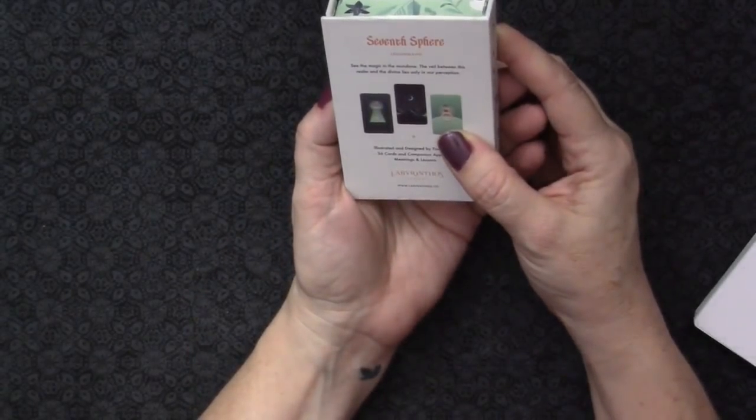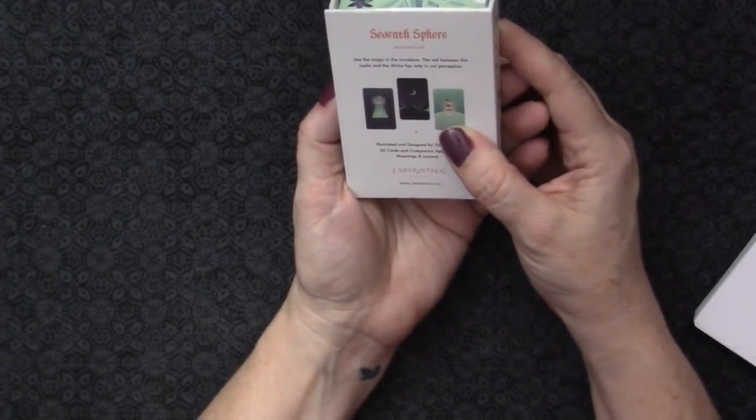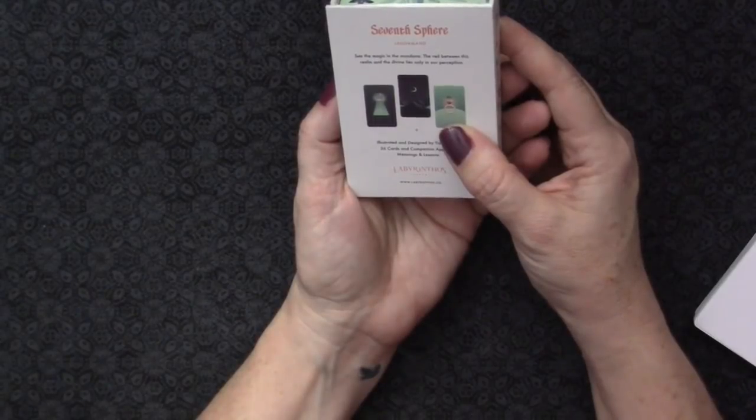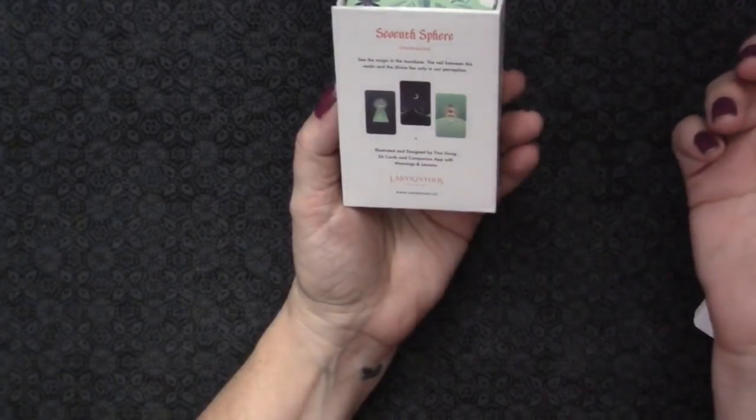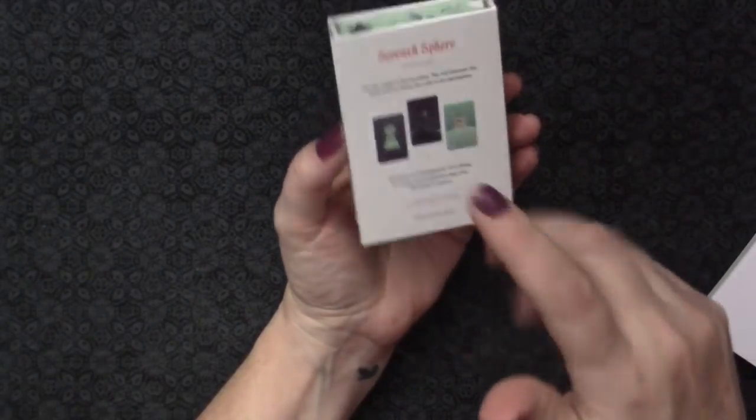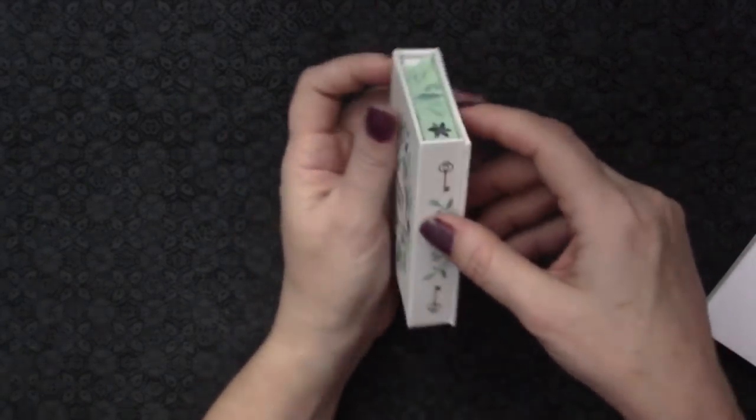It says, see the magic in the mundane. The veil between this realm and the divine lies only in our perception. And then, of course, 36 cards and companion app. So there isn't a guidebook that comes with it, but there is an app.